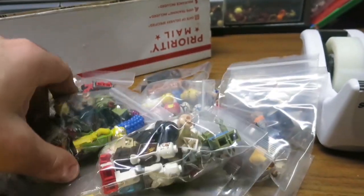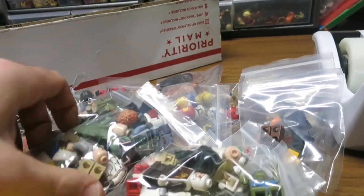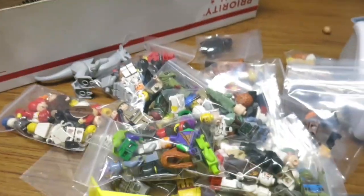75 cents a fig. In the end, if you count all the good figs, I probably got them for about $1.50 each, because I took out all the other ones. And then there's these random hair pieces that are nice, and this is what I like to do.